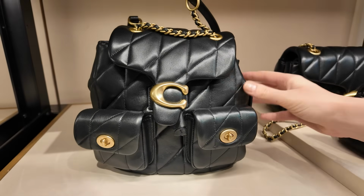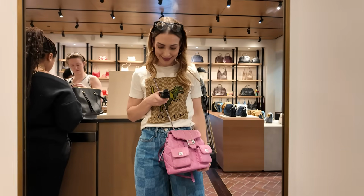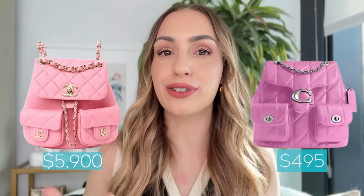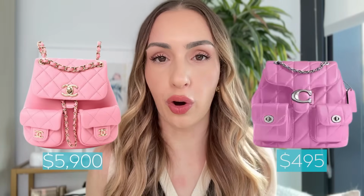They're so cute, guys. I've seen these in person many times. I've tried them on at the Coach store. The leather is super soft and puffy and cutesy and sweet, and it's actually a pretty practical bag. In fact, maybe even more practical than the Chanel one, because this one you can also wear crossbody. So I really like that functionality. It's not too expensive, especially compared to the Chanel, and a really great way to celebrate that trend without going over budget.